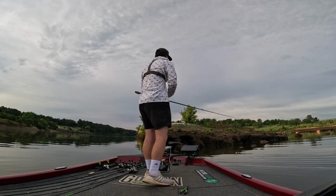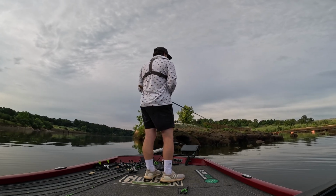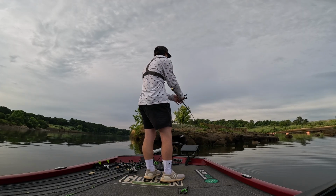I mean, that was just an ideal spot for a bass to be sitting in between all them rocks. I mean, what more could you want?